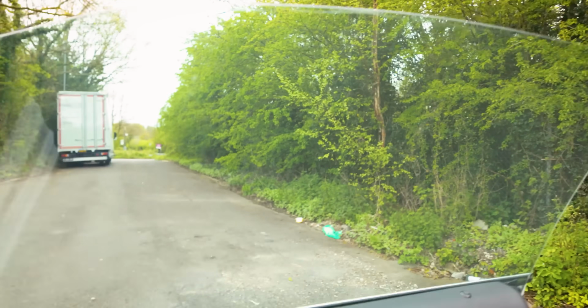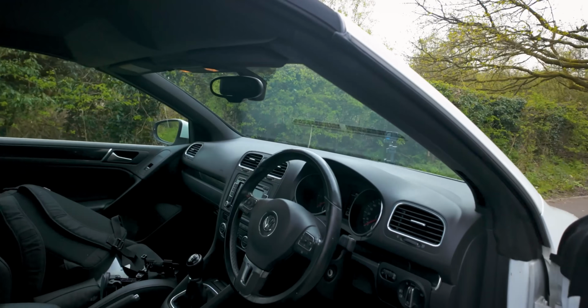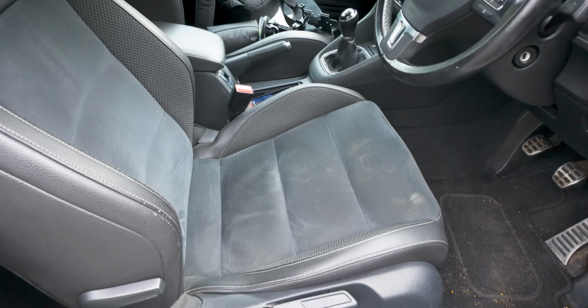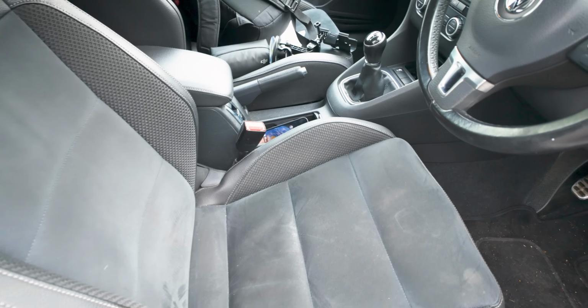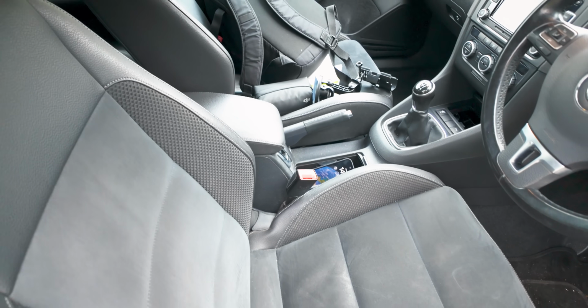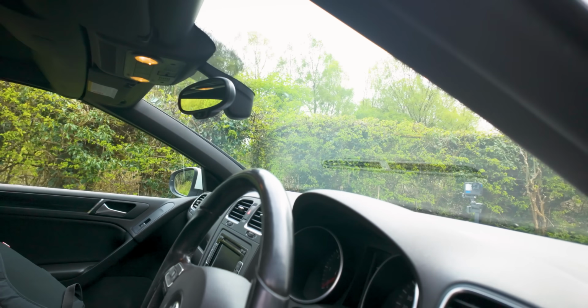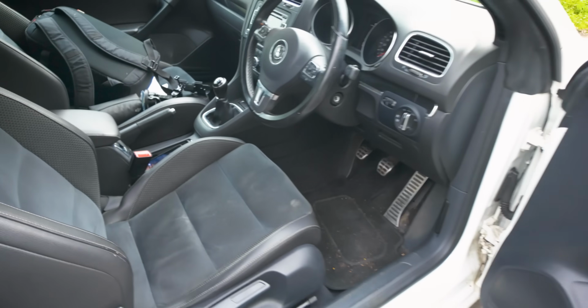I mean, the actual condition of the interior isn't bad. With a good old clean, good old valet, it will clean up all right. The seat isn't worn badly. It's sort of half leather, half Alcantara. It's all right. Hasn't been smoked in, it's fairly clean. So yeah, it's not too bad really.